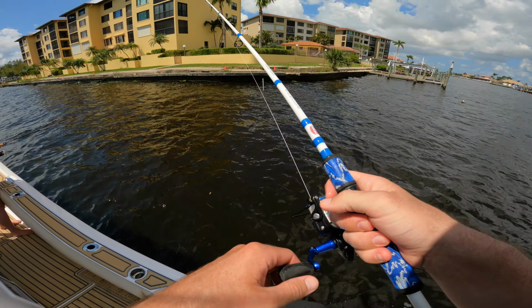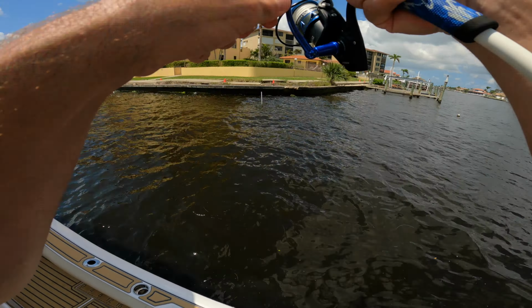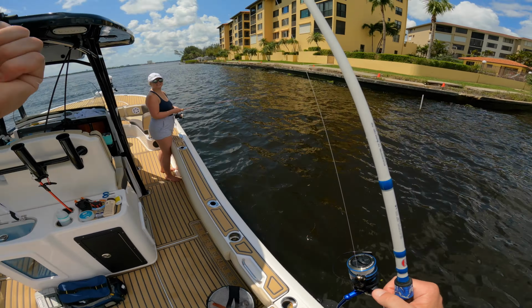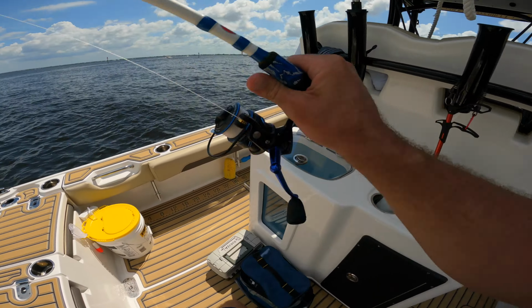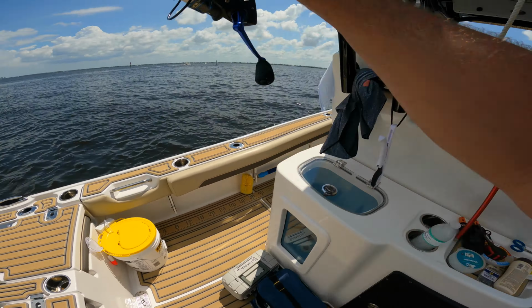Here we go. Ooh, there's a ton down there. Damn, they cleaned me out. Oh, what the heck? Something with teeth just got my whole rig. What the heck? That's bonkers. All right, I'm gonna tie in a voodoo shrimp because there's some good fish here.